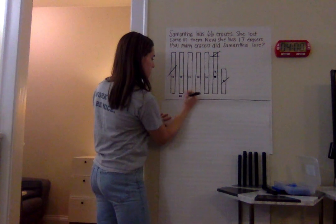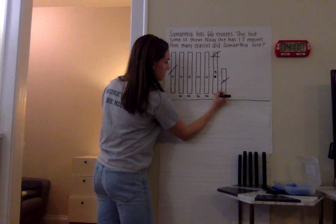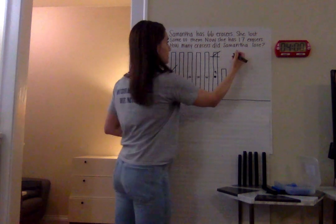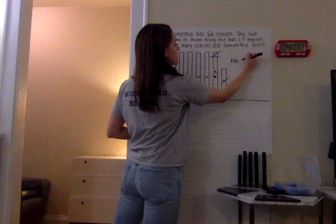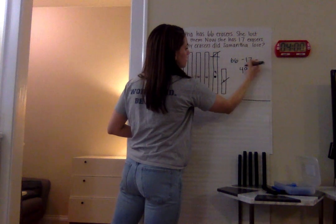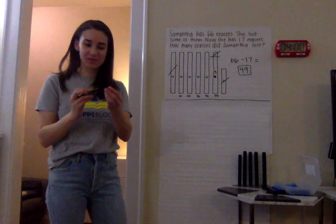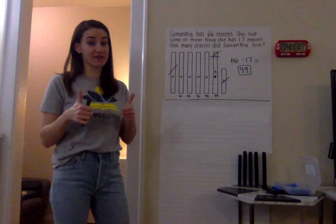and now I'm going to count how many I have left. 10, 20, 30, 40, 49. So I know that 66 minus 17 equals 49. I wonder if any of you chose to solve it with subtraction too. If you did, great choice.